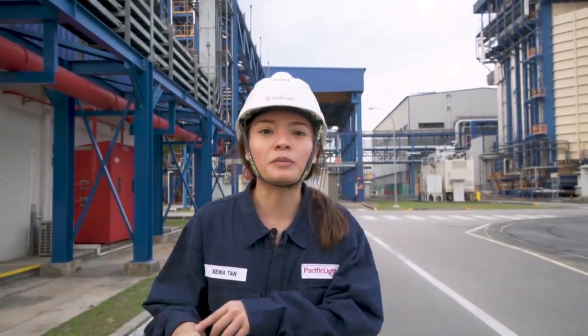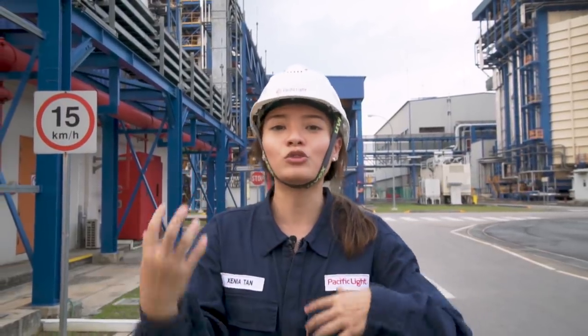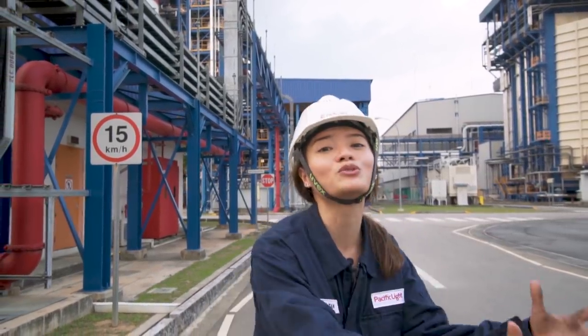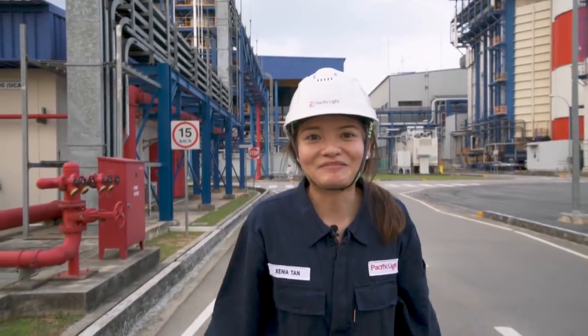Safety in their job scope is top priority. Even everything that they let me do today, it was after rounds and rounds of safety checks, making sure that, okay, Xenia is able to do this. And Gopi is looking at me. I feel like something bad is about to happen.